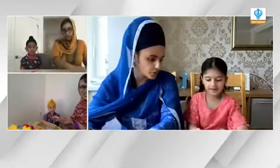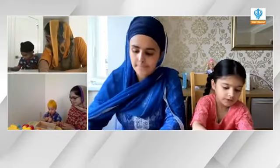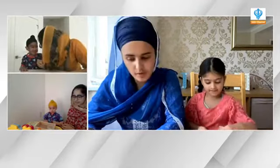So show us what your mala is looking like. Mine's looking like this. Show me yours. You're doing pink and red. Why are we making a mala? Do you know why we are making a mala to celebrate Sri Guru Tegh Bahadur Sahib's 400 years? What do we do with a mala?